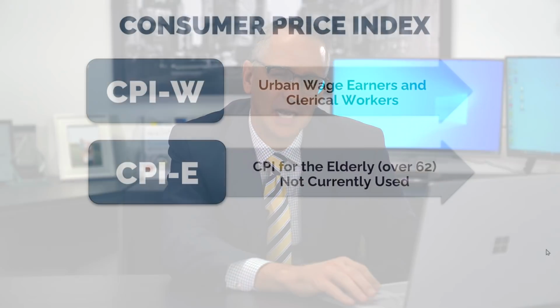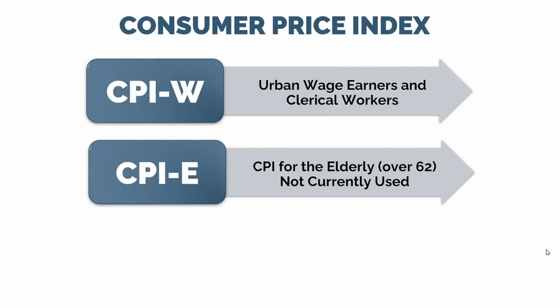Now, in 1987, Congress asked the Bureau of Labor Statistics to create an index that was more specific to elderly people. It's the CPI-E. And so it tracks more the spending habits of those who are over age 62. And so the idea is that would be a better index to reflect true inflation for people who are retired or over 62. It's only been experimental. It has not been put into place. It is an index that could replace the CPI-W. But as of now, that has not happened. But it is a future possibility.